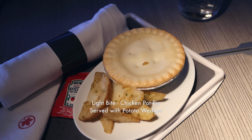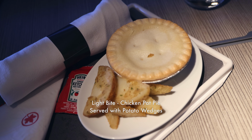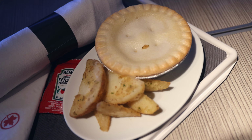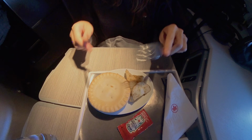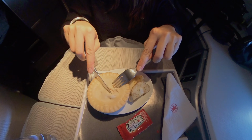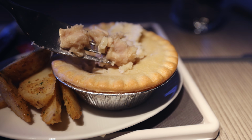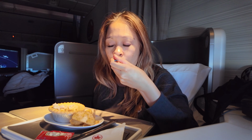A few hours later, and it's now time for the light bites portion of the menu. And unfortunately, this is where the food situation starts to go downhill. The chicken pot pie is still cold in the middle, and it's mushy and just generally tasteless. This was also the same story for my boyfriend's chicken pot pie as well, and the potato wedges were just overly salty.